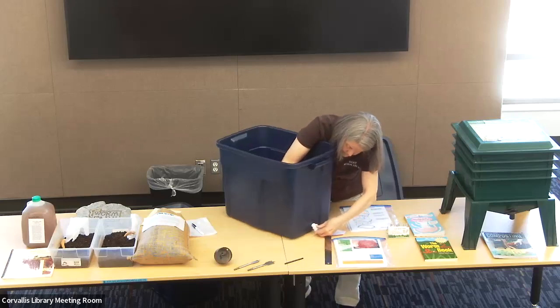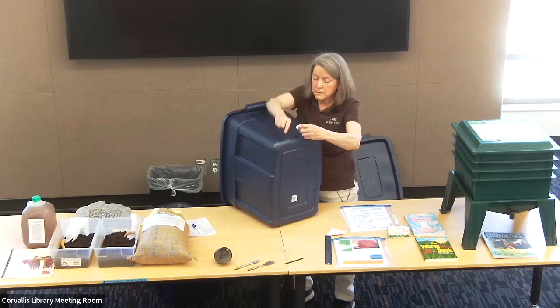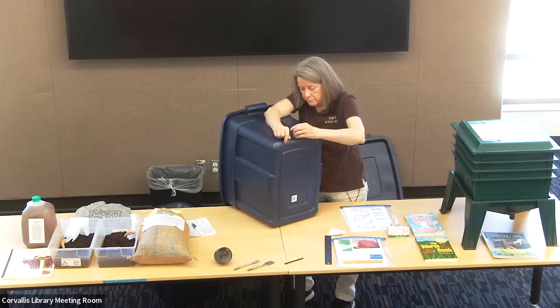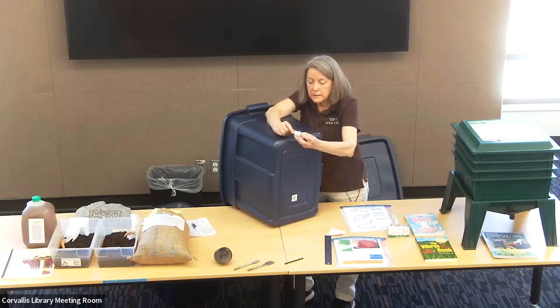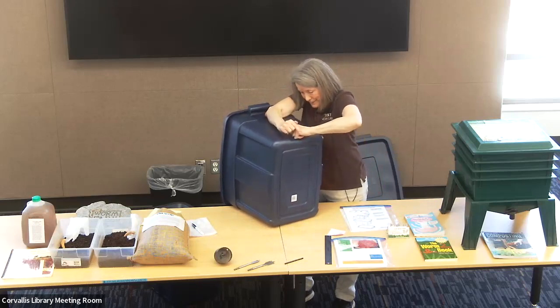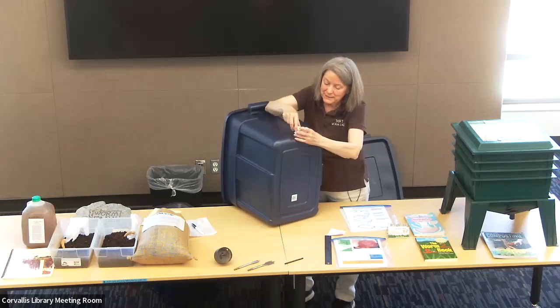Uh-oh. Change the measurements on you. Well, I had to allow for that thread, and he didn't. Okay, I'm not going to be able to get it in there. But maybe it's more than 3/4. Anyway, that's where it goes.